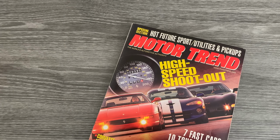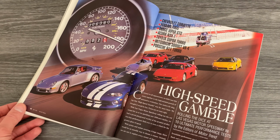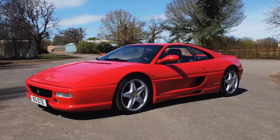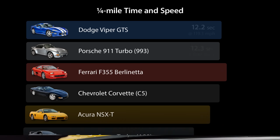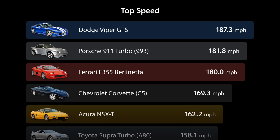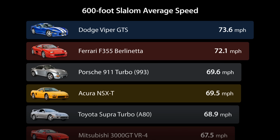And in May of 1997, Motor Trend put the Viper GTS up against a menagerie of high-performance cars, including a Porsche 911 Turbo, a Ferrari F355 Berlinetta, and an Acura NSX. Not only did the Viper GTS beat everything in terms of acceleration, it had the highest top speed, it tied the Ferrari for first place on the skid pad at 1.01 lateral Gs, and it absolutely smoked everything in the slalom test.